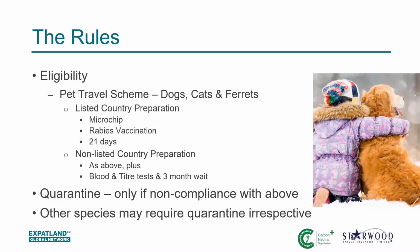However, after the 21 days, you need to do a rabies titer test, i.e. to prove that the rabies vaccination has worked for your pet. So you do a titer test, and then you have 3 months to wait from the date of the test before you can bring your pet into the country.